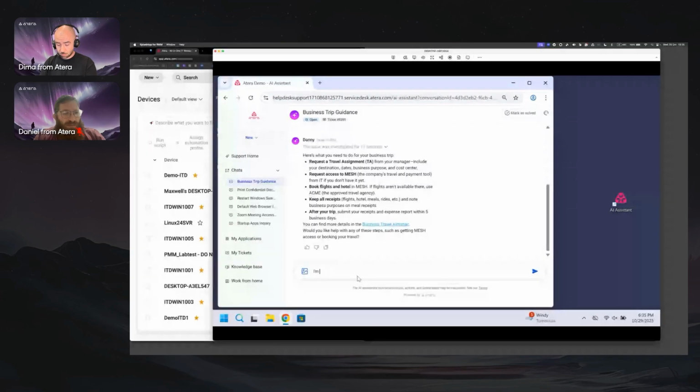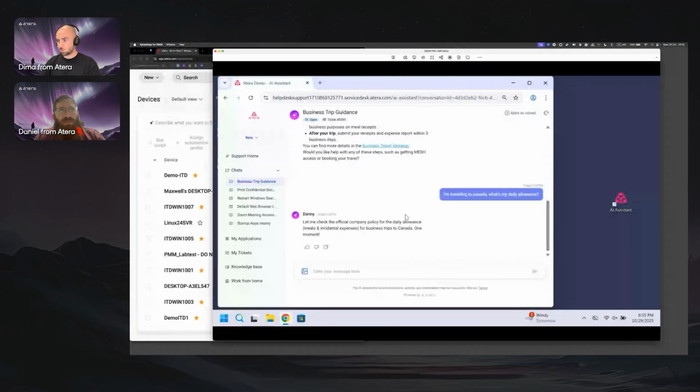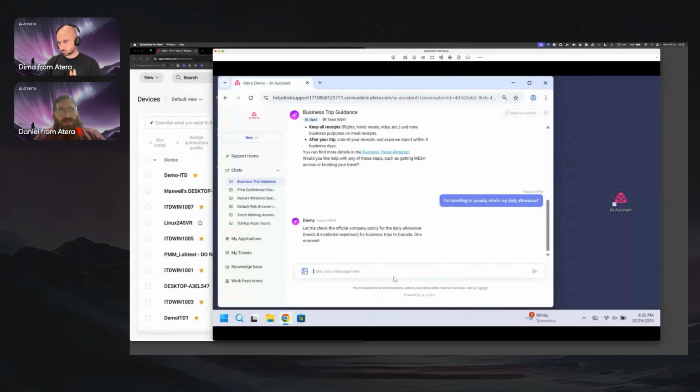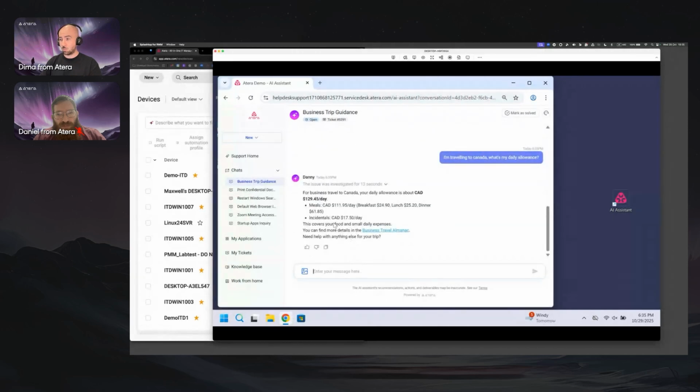I was like, I'm traveling to Canada. What's my daily allowance? And it will once again go into the thought process. It will give you the exact value that is there because it's listed in the KB articles. And now, yeah, this is the equivalent. Also you can convert the currency because you might be located in another country and not understand what the Canadian dollar is. I need the DA to be converted to new Israeli shekel.